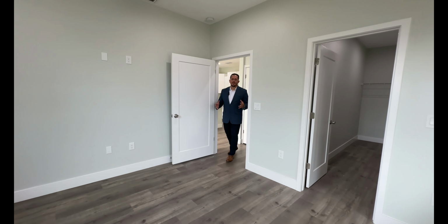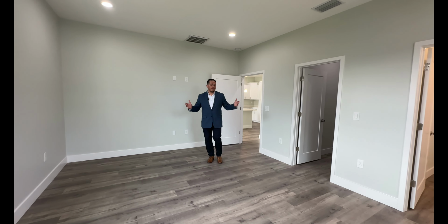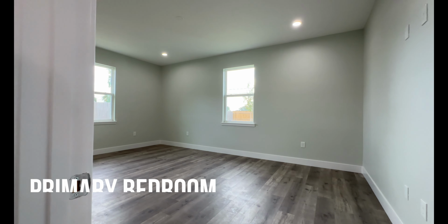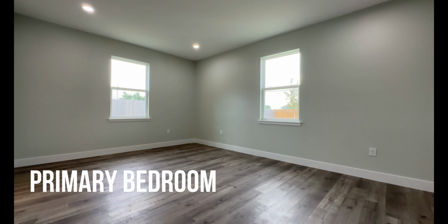Well, let's go back inside the house. Let's go ahead and take a look at that master bedroom. All right, guys, coming back into the house, we're in this primary master bedroom. Beautiful bedroom here, nice size bedroom here. You could definitely put a king size bed within this room and have plenty of space to roam around.